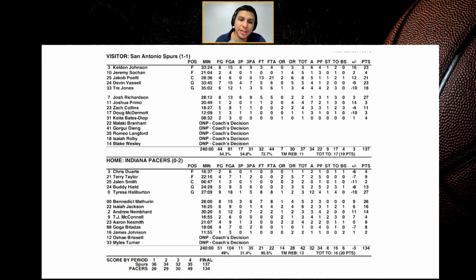So we saw that against the Charlotte Hornets, the Spurs struggled from the three-point line. They only shot 21% on the night. On this day against the Indiana Pacers in Indiana, the Spurs saw their three-point shot going in. They ended up making 55% of their threes for the game.